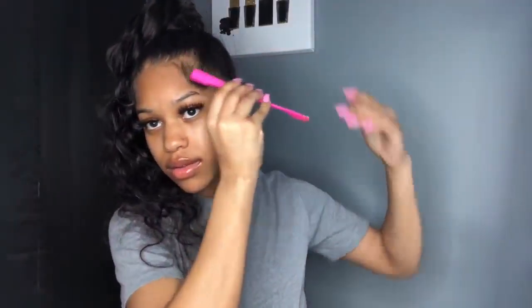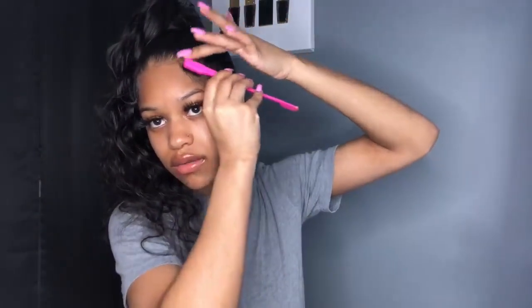I got some of this on one end, and on the other end I got some of this, so I'm gonna show y'all what I do. I use this first, and then I use my brush, and then I go to the other side and do the same thing. Then I use my brush, but then I go back because I don't want to use too much of the same stuff.